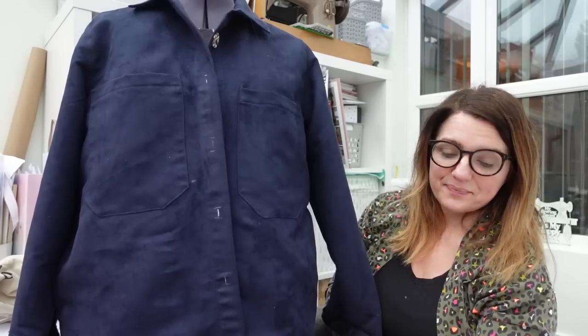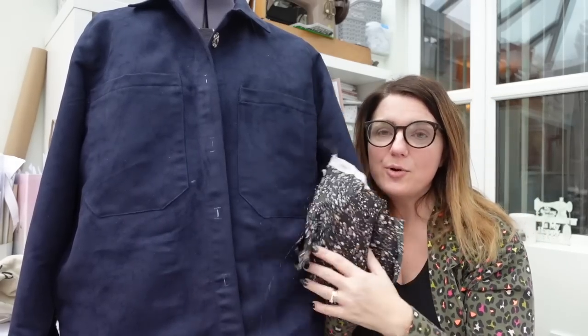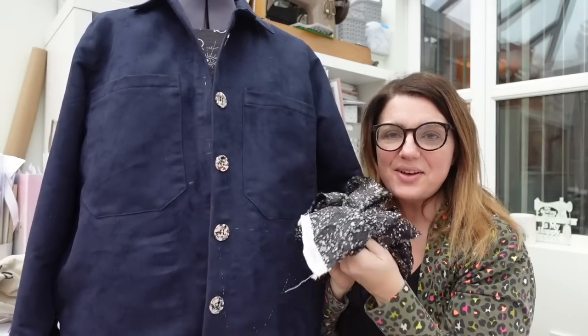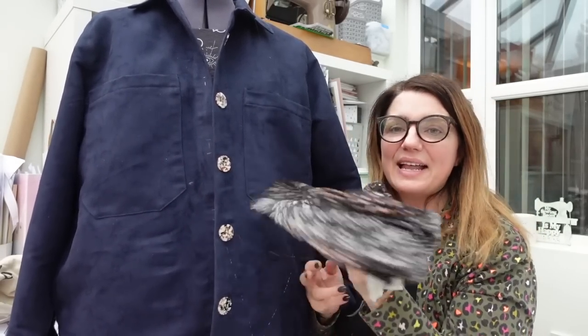So the next thing, as I say, is to get this done over the weekend. So I will be doing this weekend, and then I will share it with you on my next Friday sews. But yeah, I'm really happy with it, and let me know what you think.